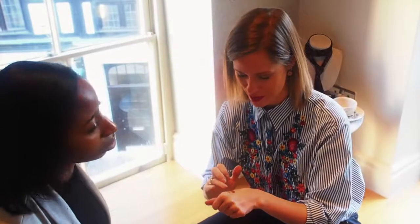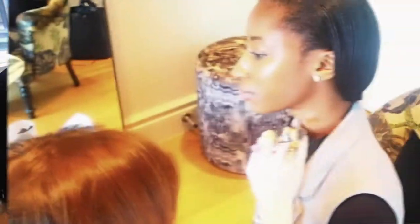So the best place to test your foundation, because our necks are lighter than our face, is to do jaw down to neck. Everybody has a different way of doing it, but that's the way that I prefer, because you find something that's in between the two. Other people test on the chest, because that's where the sun naturally hits, and your chest is probably more of an indication of the shade that your face is. Now I'm testing it on your neck, and your neck is much paler than your face. So I'm looking at warm almond and golden.